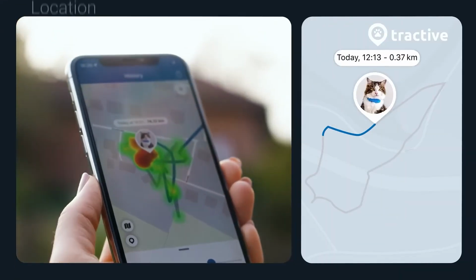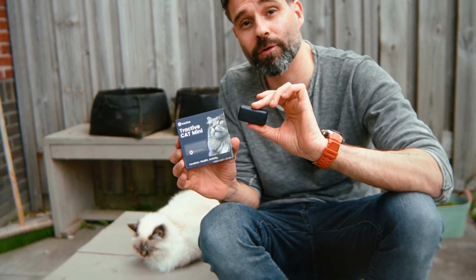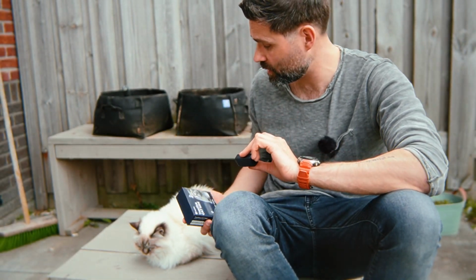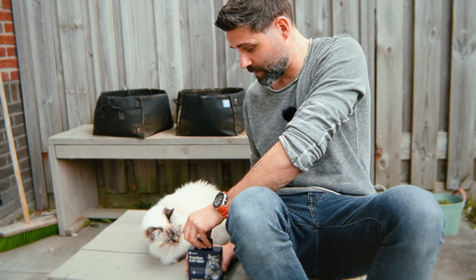And then you also get info on where they've been and a location history. This one is called Tractive, and for me personally, it gives me a lot better feel if I ever lost my cat and I wanted to find them. So I really recommend this one.